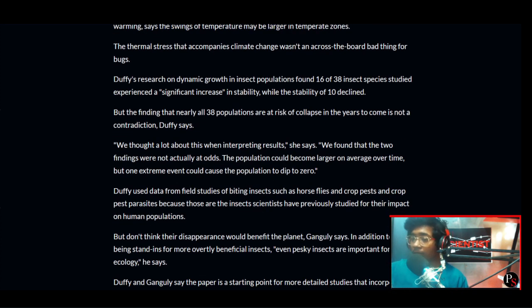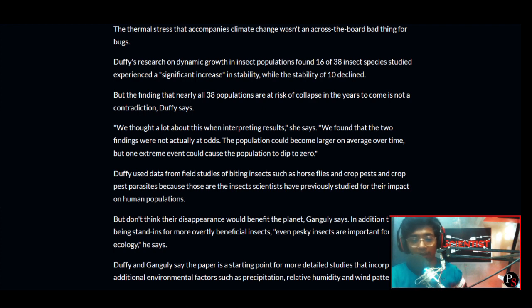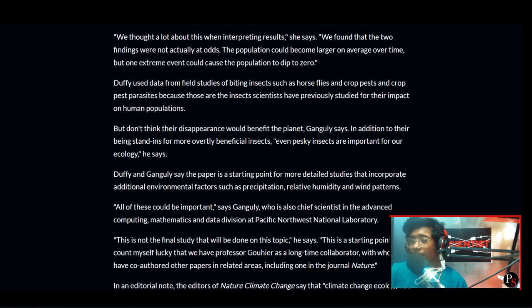Duffy's research on dynamic growth in insect populations found 16 of 38 insect species studied experienced a significant increase in stability, while the stability of 10 declined. But the finding that nearly all 38 populations are at risk of collapse in the years to come is not a contradiction, Duffy says. "We thought a lot about this when interpreting results. We found that the two findings were not actually at odds. The population could become larger on average over time, but one extreme event could cause the population to dip to zero."